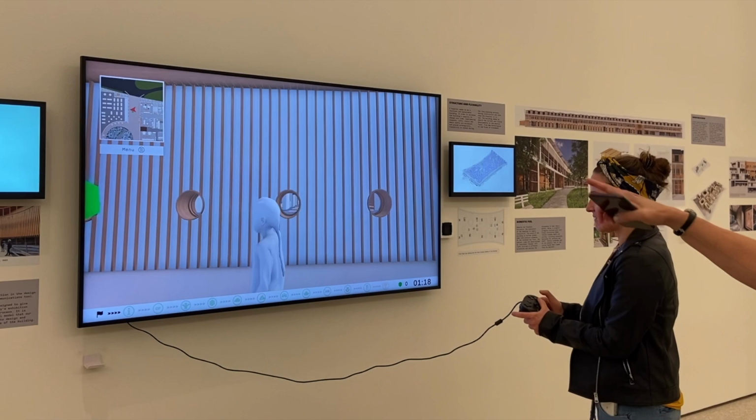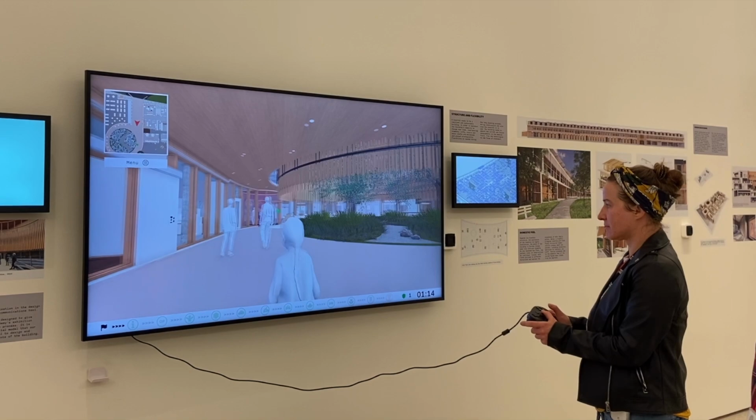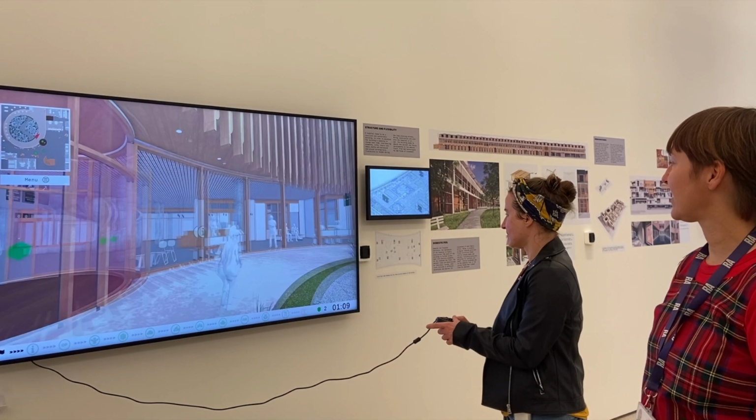You pick up the green dots in it, and it leads you round different spaces in the hospital. It's a really quite fun way to get an idea of what it's going to feel like.